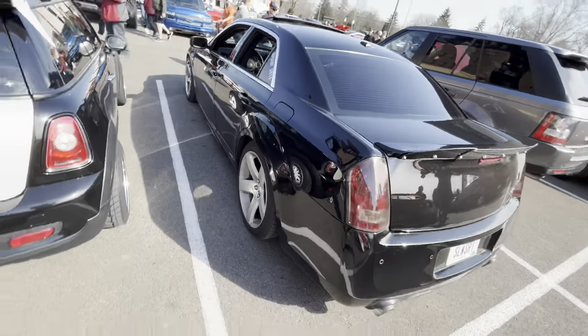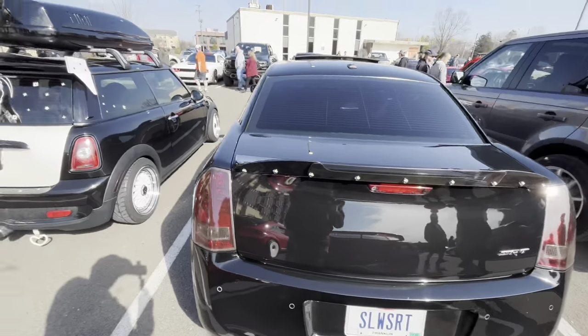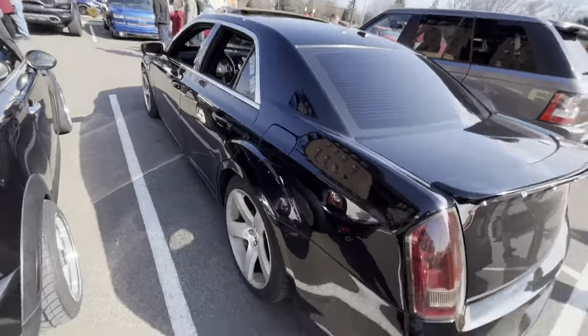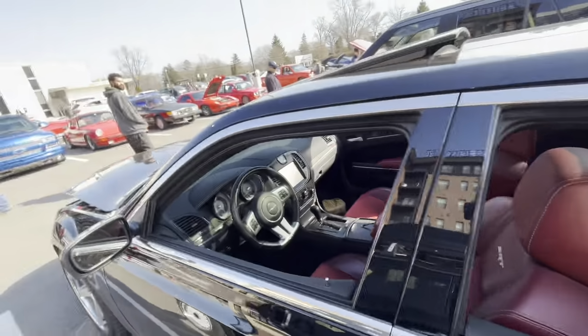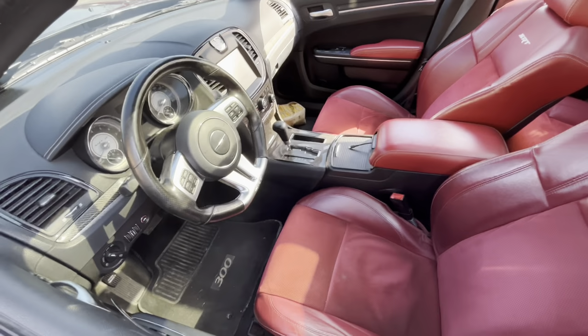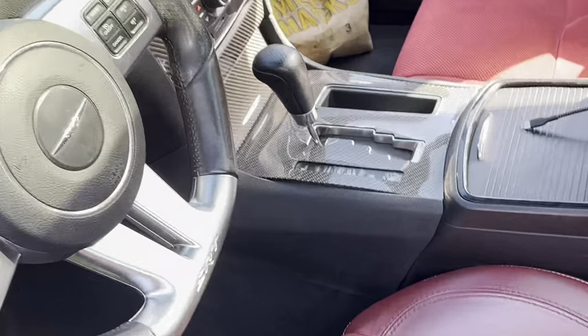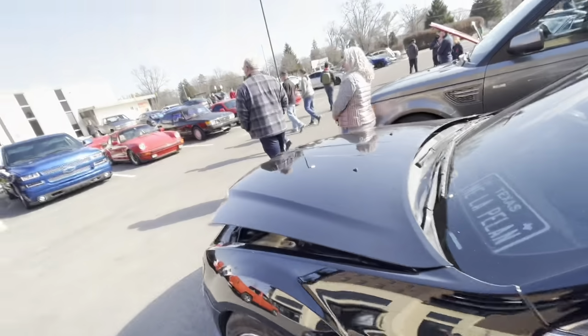This thing right here is nasty. I think I got this last week. Got the wicker bill on it. SRT. Man, this thing's nasty. Got that red interior. SRT seats. You see the carbon fiber right there? You see it. This thing's nice. Real nice.